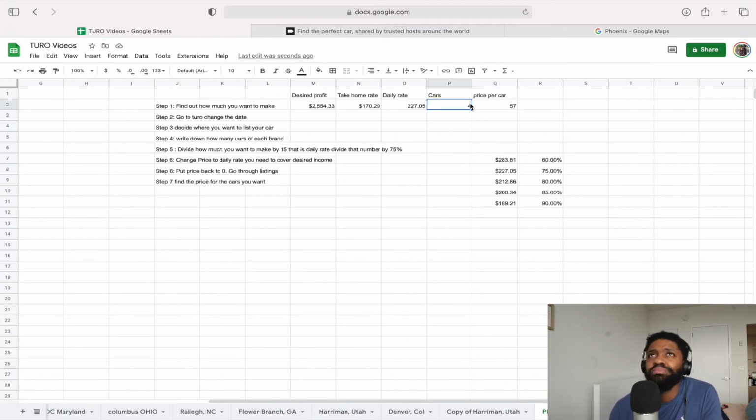Making like another 30% of your profit will go to financing. So if you have another car, it's easier to compensate for that. I'm going to get into the financing prices later, but just an idea. So for this example, we're going to do 4 cars. Actually, we're going to do 5 cars for this one. So you have to have 5 cars charging $45 a day.